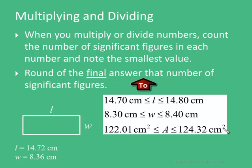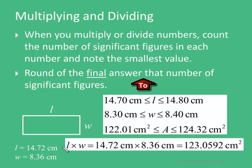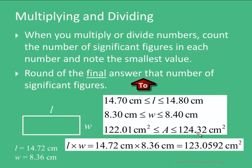So remember, it's squared and squared. I think I forgot to say square a moment ago. However, if we were to take the values we have, 14.72 and 8.36, and multiply those two values, notice we get 123.0592. So do this on your calculator and you'll see that this is what you'll get. Now, if this is going to be a value that you're going to report, should you report this number as it is here? Looking at the range of possible values for the area, we see that these two digits here don't vary. Where the variation begins is in this position.